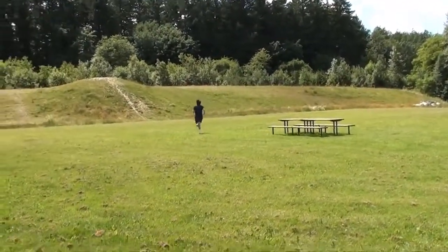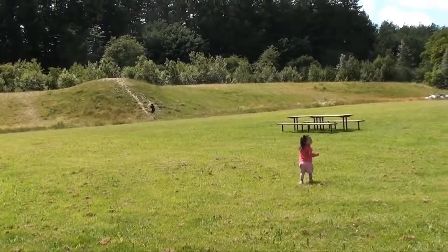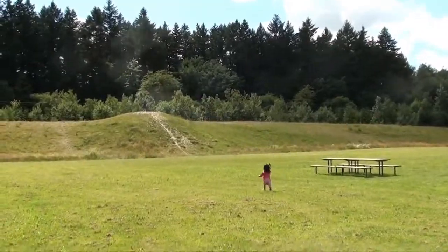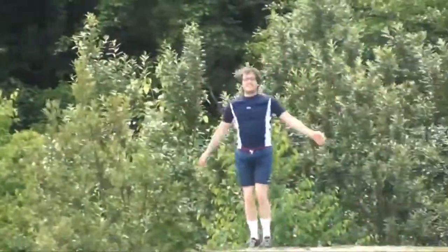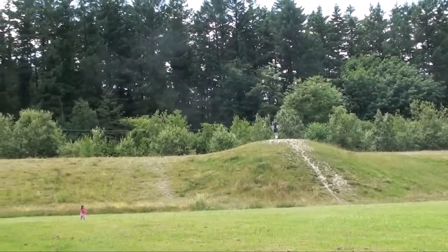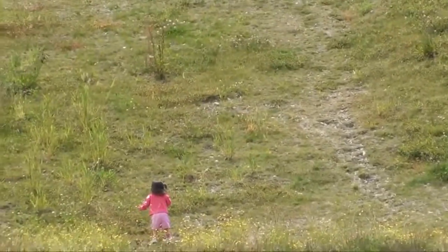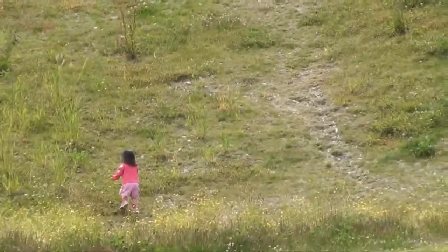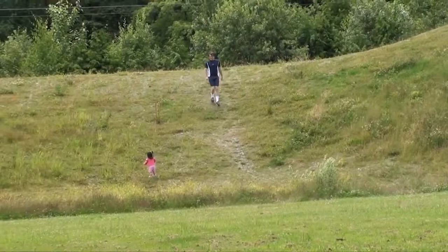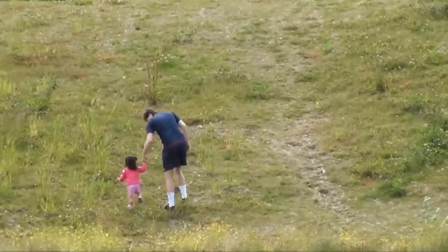Let's see what's up here. Okay. Abby, go. Go up to daddy. Go to catch daddy. Wow, George is doing exercise on the top of the hill, and she's calling Abby. There's Abby, very small dot. Ooh, Abby. Don't know what she's trying to do. Looks like she's trying to hike up to daddy. Yeah, Abby found daddy. So sweet.